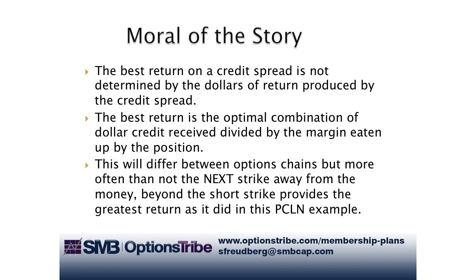So what's the moral of the story? The best return on a credit spread is not determined by the amount of cash you receive, but it's the ratio of the amount of cash divided by the capital eaten up by that particular spread. And in most cases, typically, and you need to check this, so this is not going to be true 100% of the time, but in most cases, the closest strike to your short actually is the one that's going to give you the best return for your capital, and that's the one you should buy if you're being economically rational about it. So that's our lesson for this week.